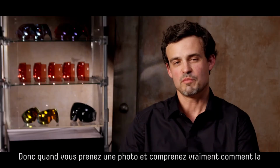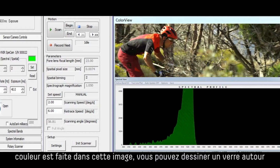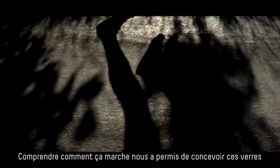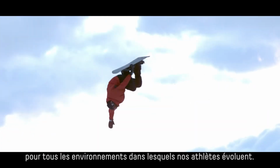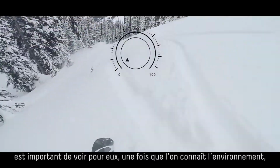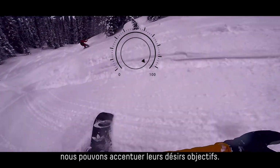So when you can take a picture and really understand how color is made in that image, then you can design a lens around those real colors that you actually have data for. Gaining that understanding of how it worked enabled us to tailor these lenses to every light environment that our athletes are working in. Through that interaction with the athlete and understanding what's important for them to see, once we understand the environment, we'll go in and we'll turn the knob and we'll accentuate their object of desire.